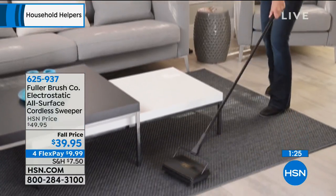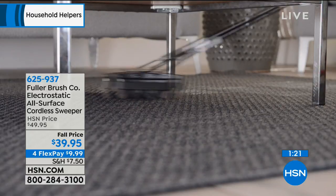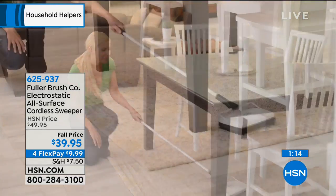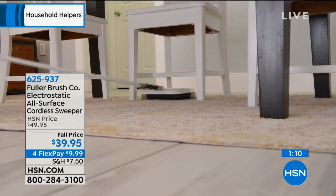You know what else is nice? When you use it on a runner or let's say a floor mat, when you try to use a vacuum, you know how frustrating that is when it sucks up, especially if they have tassels on them. Those little rugs with the tassels. And you end up trying to stand on each corner and vacuum in between. Grab this instead. You've done that too. I have absolutely done that dance. My husband's like, what are you doing?